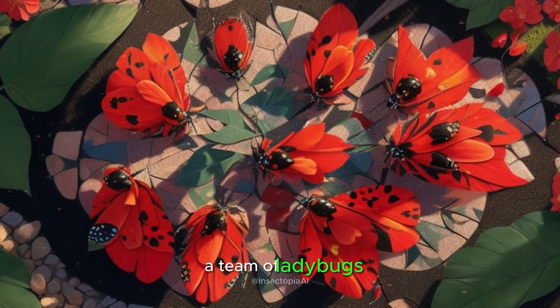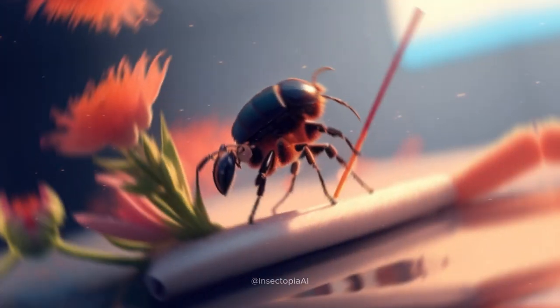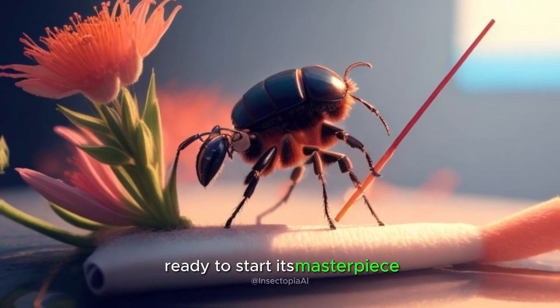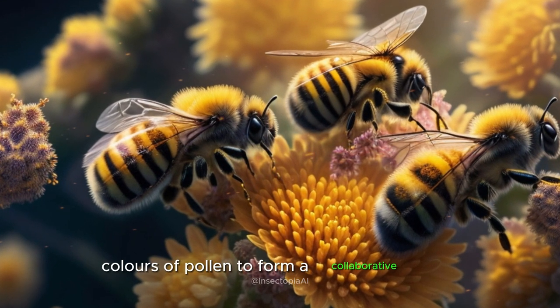A team of ladybugs collaborating to create a large-scale mosaic by arranging petals and leaves. A beetle fashioning a tiny paintbrush from a delicate flower stem, ready to start its masterpiece. A cluster of bees clustering around a canvas, releasing different colors of pollen to form a collaborative work.